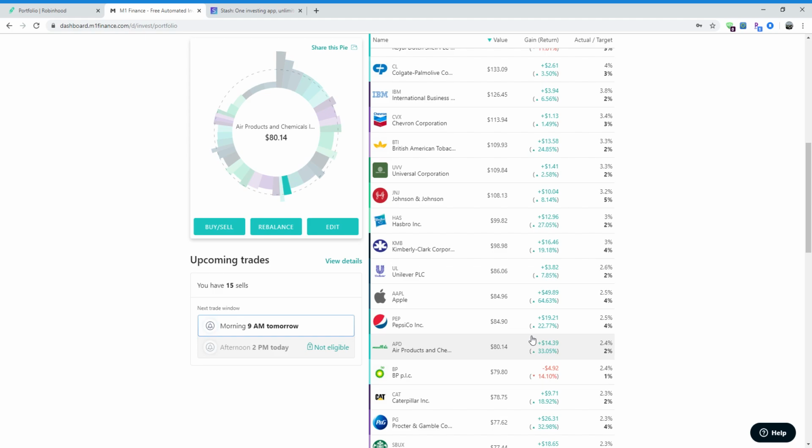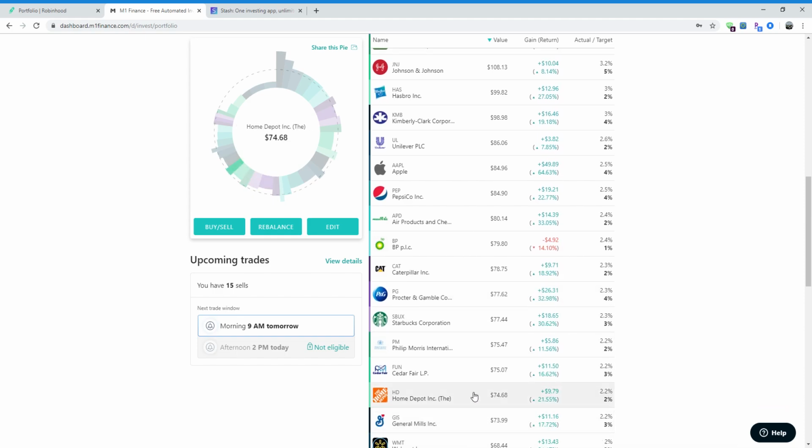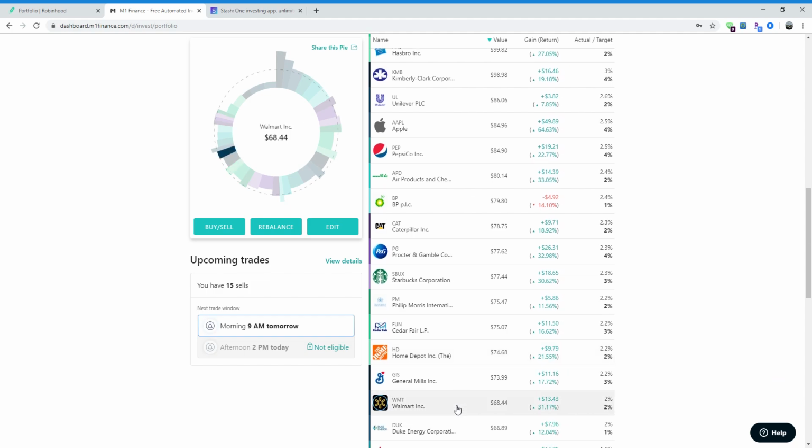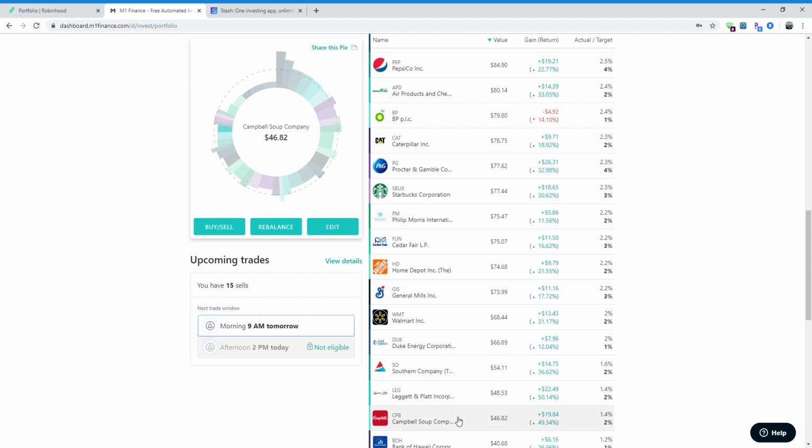We have Unilever, Apple, PepsiCo, Air Products and Chemicals, BP, Caterpillar, Procter & Gamble, Starbucks, Philip Morris, and Cedar Fair. We also have Home Depot coming in here at about 2.2%, with General Mills and Walmart. And Duke Energy lastly, which has actually made a nice move upwards. It's been kind of volatile, but it made a big move downwards, and now it's kind of bouncing up. And I've bought Duke on the dip on the way down.